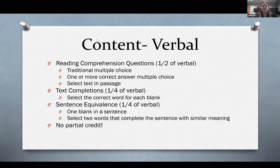There's some that are traditional multiple choice. Here's a question about what you just read. Pick the best answer. You may see some that require one or more correct answer, multiple choice, select all that apply. And you may see a unique type, which is select text and passage. This will say, pick the sentence that best conveys the following statement, or pick the statement in the passage that best answers this question. And when you have those, you'll just click on the sentence in the passage that you want to use to answer that question, and that's how you answer it. So you won't have like A, B, C, D to choose. You'll actually click a sentence in the paragraph, okay?